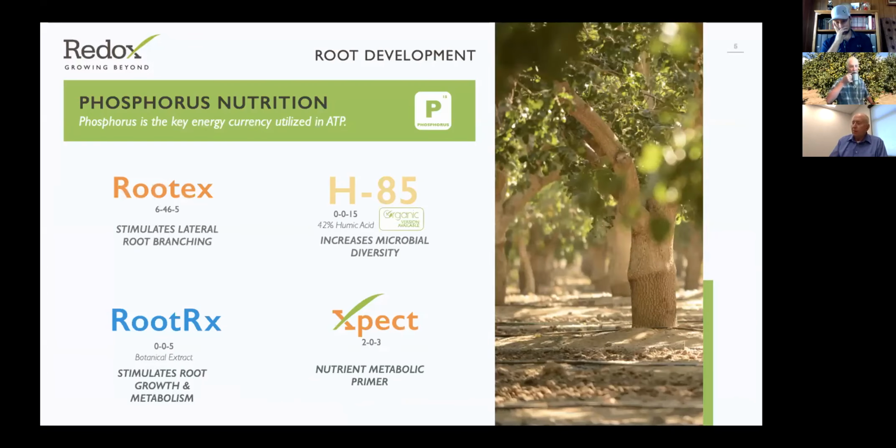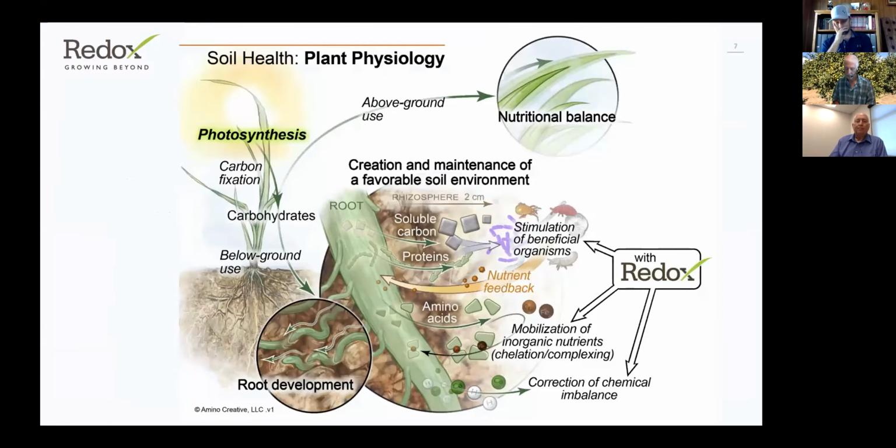Redox has some really great tools related to phosphorus nutrition that I'm not going to take the time to explain right now, but I'll just mention that they're extremely efficient and they're very resistant to undesirable chemical reactions in the soil and in the plant.